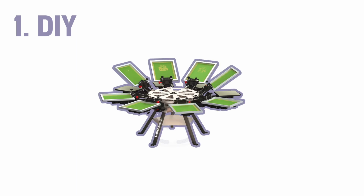The first thing I'm going to go over is DIY, which is basically do it yourself. Technically speaking, you're still making the product yourself, so in my opinion, it does count as a manufacturer. You would basically purchase a screen press through Amazon and you would screen print everything yourself. And there's nothing wrong with this, but personally, there's a couple reasons why I don't like this.